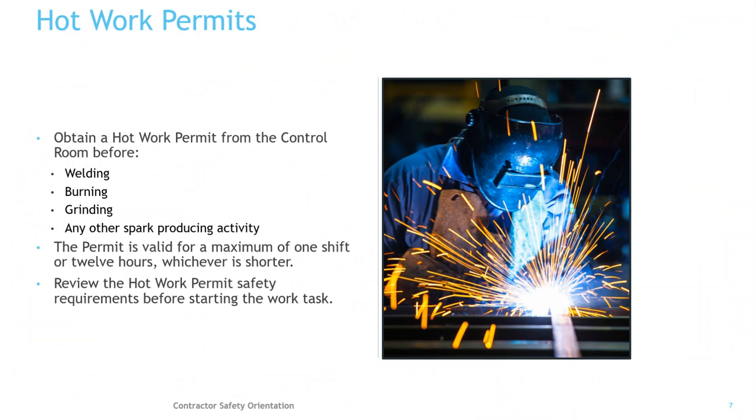Hot work permits. Obtain a hot work permit from the control authority if the job requires welding, burning, grinding, or any other spark-producing activity. The permit is valid for a maximum of 1 shift or 12 hours, whichever is shorter. Review the hot work permit safety requirements before starting the work task.